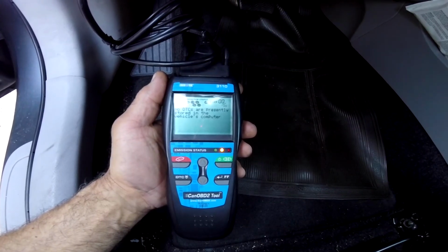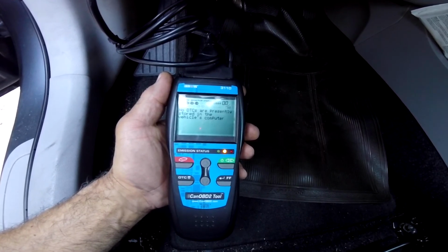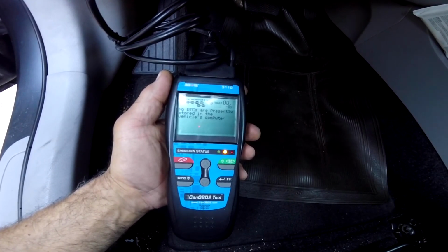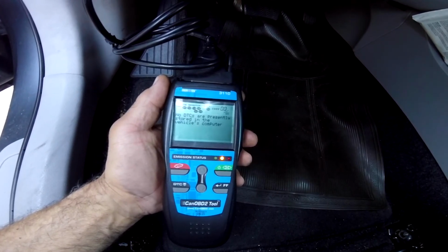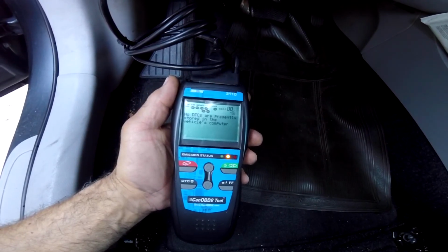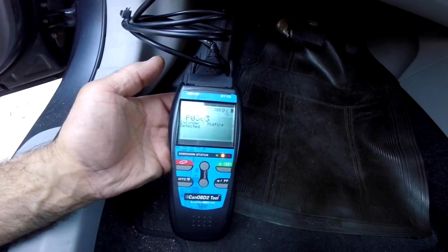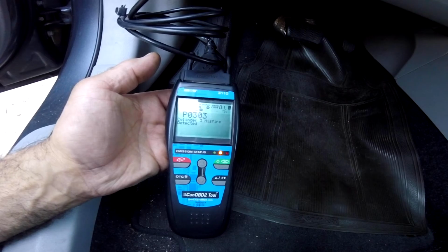For the new code, if the code comes as P0303, now I know it's the ignition coil. But if I have the same code P0302, now I know it's something else. So I know for sure it's the ignition coil, the one I switched from number 2 to number 3.